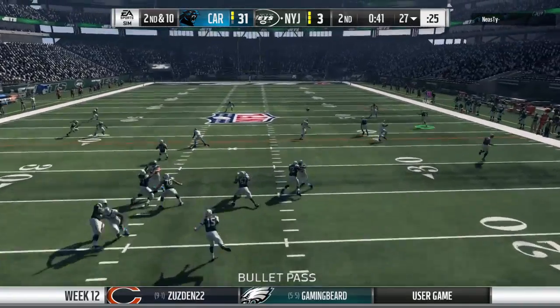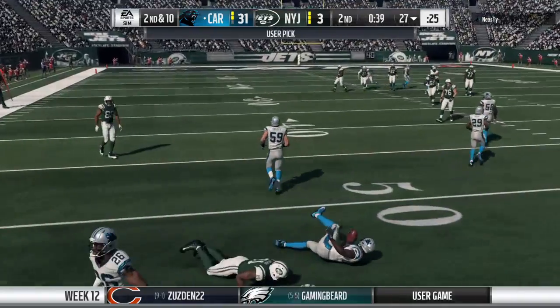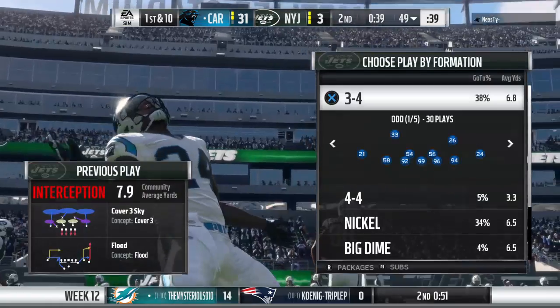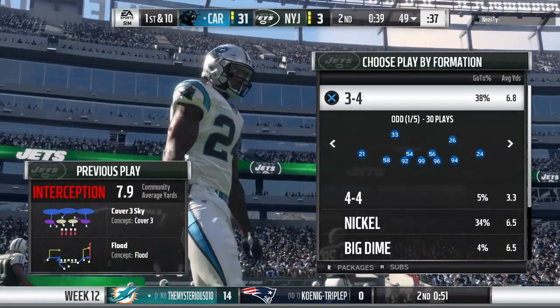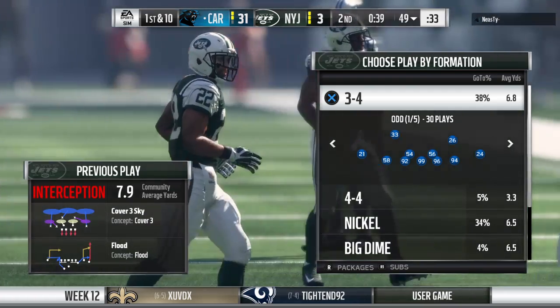Try again on second down. He'll rifle this one deep. And for the third time here in this half, it's intercepted. Picked up by James Bradbury. And they get the football. They'll set up shop at their own 49-yard line. The Panthers offense here, they get ready to head back on the field.